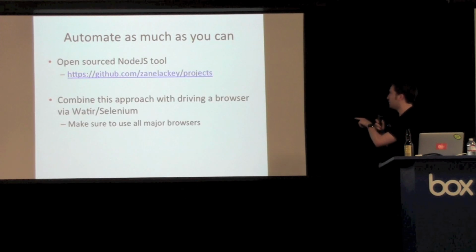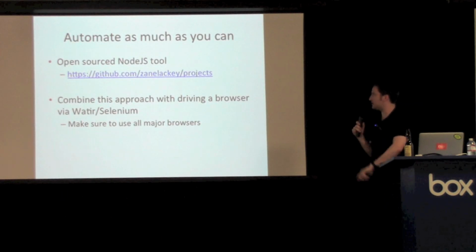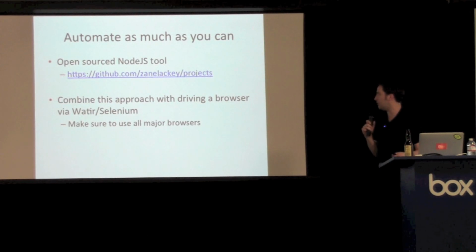We open sourced the early version of this. We've since actually rewritten it, and I hit the self-destruct button again. All right. We've open sourced this. We've since written a new version that I'm meaning to put up on GitHub. If you want a copy, just drop me an email, and I'll send it directly to you.